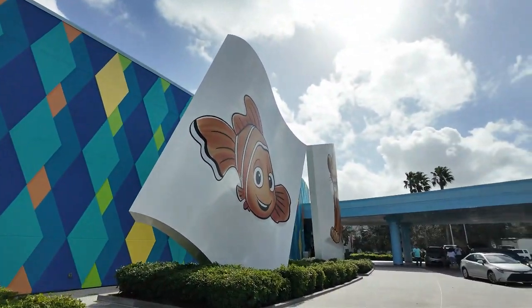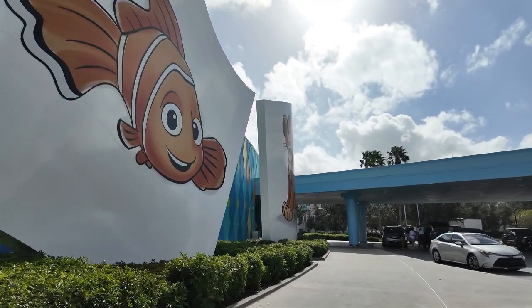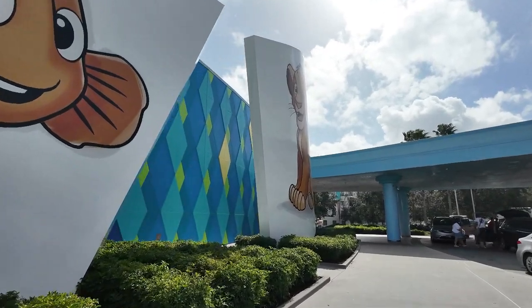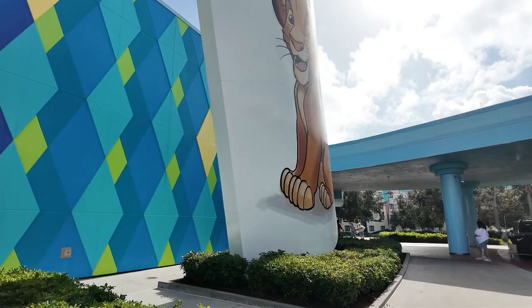But we're going to head on into the lobby, which is located right here for reference, and I'm going to take you guys through the lobby, look at some dining options, show you where the gift shop is, and then head into the actual resort itself so you guys can see theming, pools, and where your rooms are located.